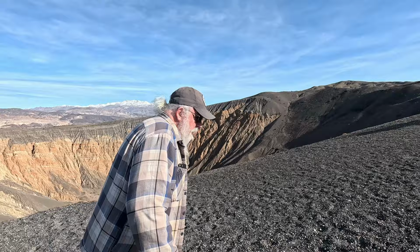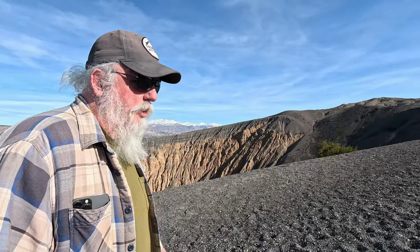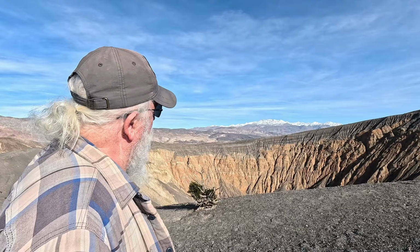I'm thinking we're gonna hang around for sunset. It's about 3 o'clock in the afternoon. The Panamint Mountains are in the west, so they're gonna make sunset early here. But this is supposed to be a pretty popular sunset spot because of all the colors in the rock. Apparently they really light up when the sun is setting and low on the horizon. So that's the plan.